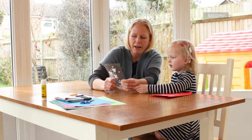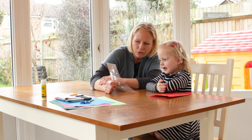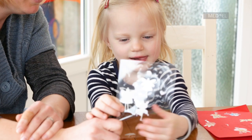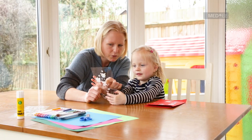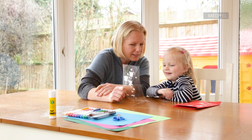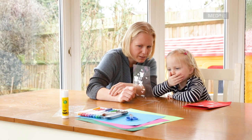So how about we choose the fairy that has got some big purple wings? That one, that's very pretty, isn't it? And what is she doing? What's this fairy doing? She's standing on one leg. Yes. Can you see her leg? We've got one leg, two legs.